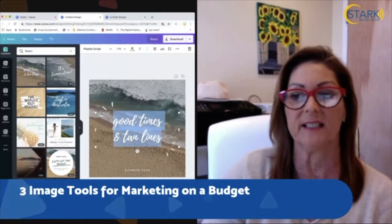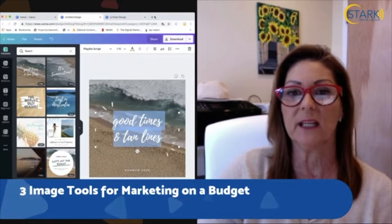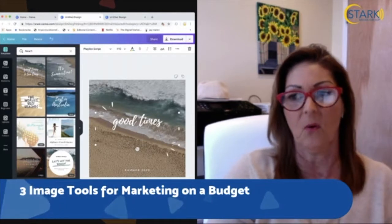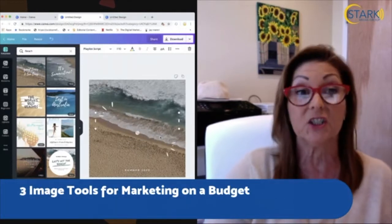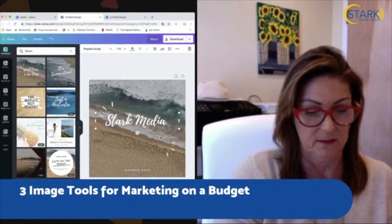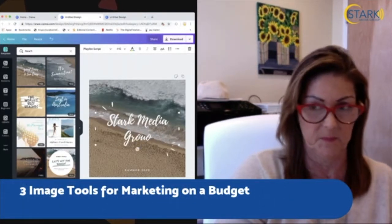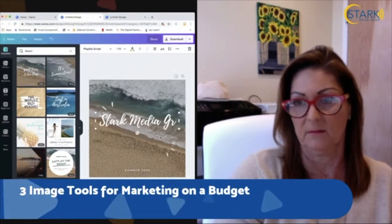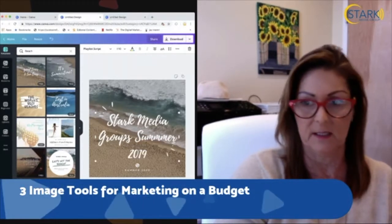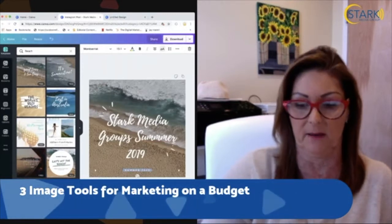This is really cute. It says good times and tan lines, Summer 2020. I'm down with that. And it's just easy enough for me to go in, double click, and change all of my writing. I can keep it in this font or change this font. I'm just going to say Stark Media Group, if I spell right. Maybe not. Summer 2019. And then it says summer 2020 down here. I can choose to keep it or get rid of it. I just got rid of it.